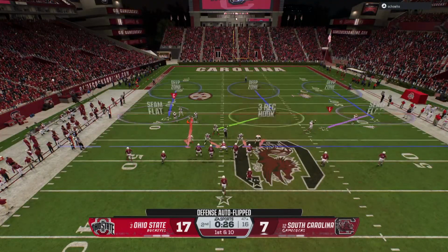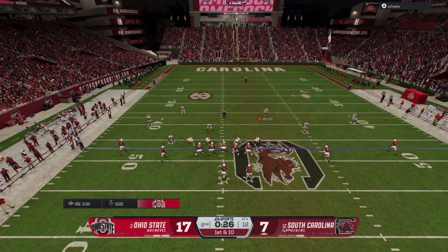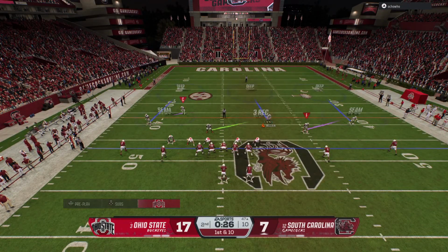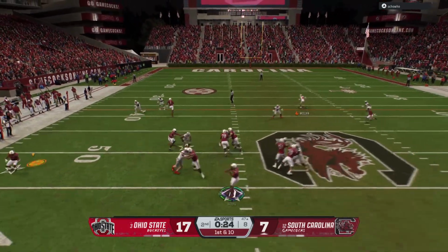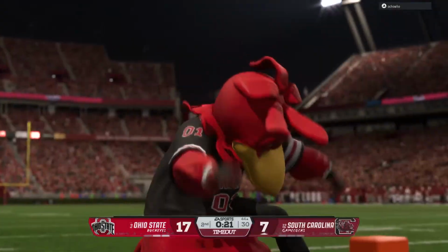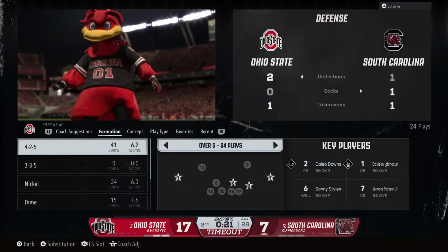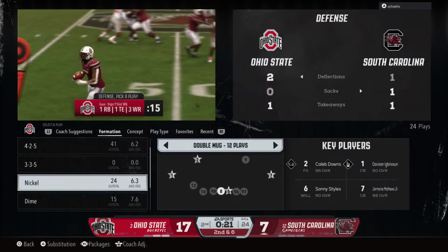They'll snap it from the 47 on first down. Motion from the back. Looking to throw on first down. Flips it out in the flat. And they pick up just a few on that completion. The offense will stop the clock and use one of its timeouts.